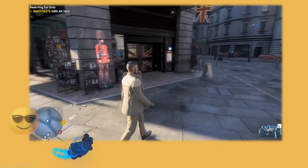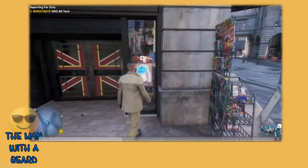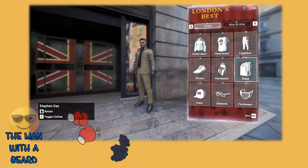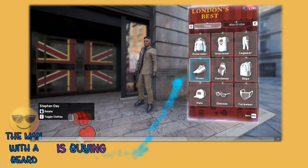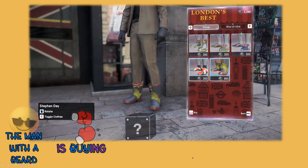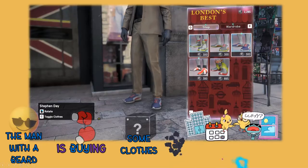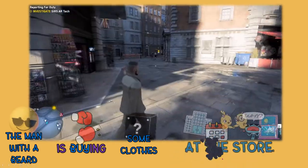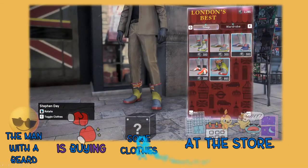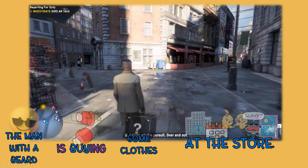We don't know his name, so let's call him the man with a beard. So the man with a beard, what is the action? What is he doing in this moment? Well, he is buying... What is he buying? He's buying some clothes, some shoes or boots. Where? At the store or at the shop. You can see that's an English shop. The place, the part of the day, with whom, why, and all the details, they go at the end.